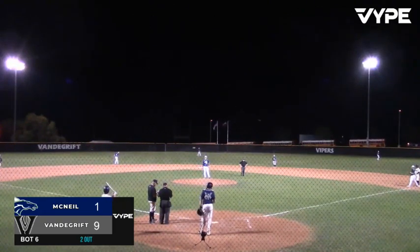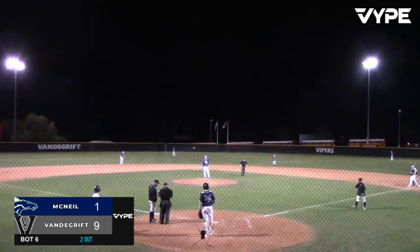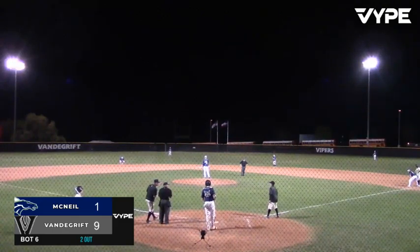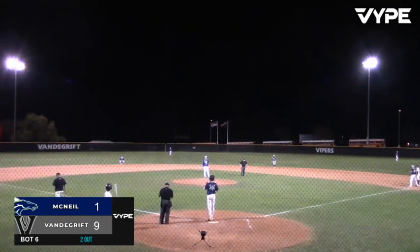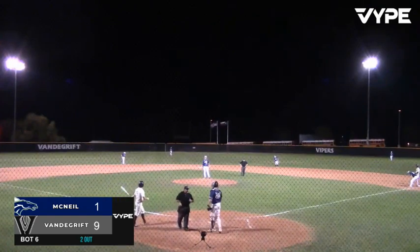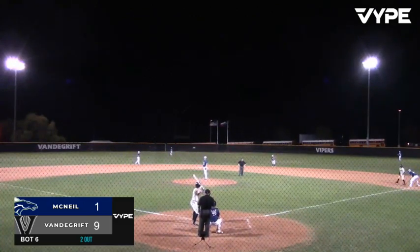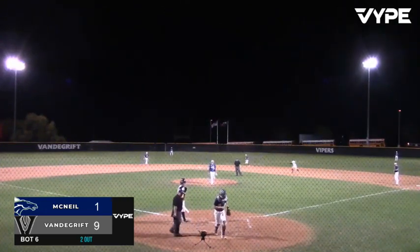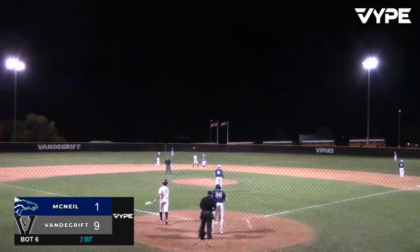And it looks like we're going to have a pinch hitter. So number nine, Asher Mueller, comes in and will hit in the number six spot in place of the designated hitter, M.D. Connor. First pitch to Mueller bounces and gets away from the catcher, Newman, and that will allow Cunningham to advance easily to second base.